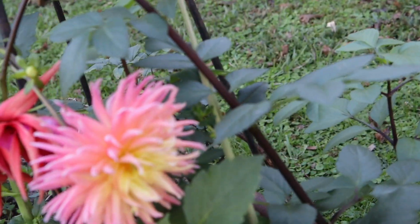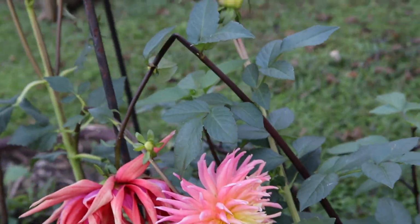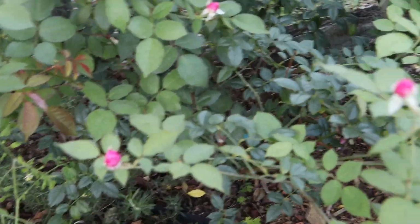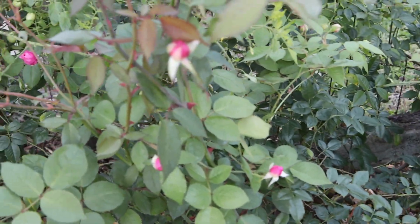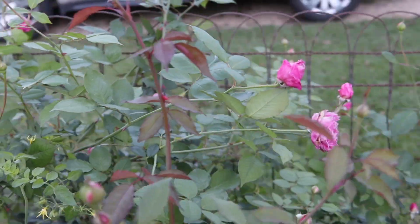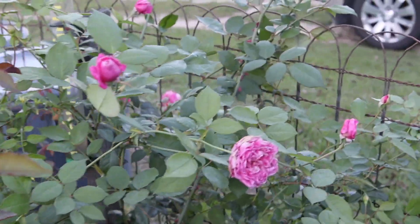And then I'm going to show you our makeshift greenhouse. If you've seen my videos before, you'll remember our greenhouse got crushed by a tree during a storm, so we don't have it anymore. So I'm going to show you what we did this year to solve that little problem.